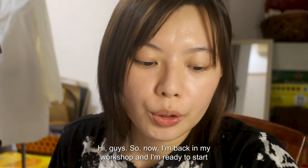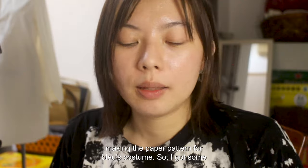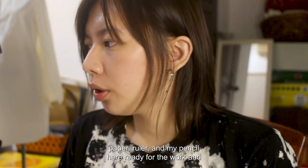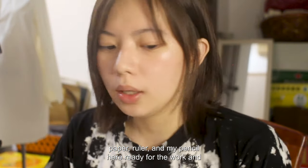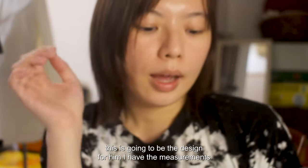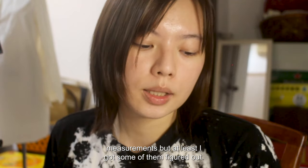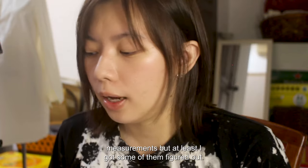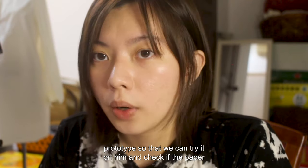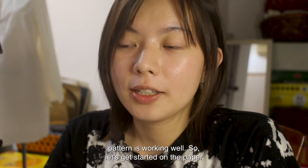Hi guys, so now I'm back in my workshop and I'm ready to start making the paper pattern for Blue's costume. So I got some paper, ruler, and my pencil here ready for the work. And this is going to be the design for him. I have the measurements here with me as well. It was really difficult to get the measurements, but at least I got some of them figured out. So I can just start making the paper patterns and then the prototype so that we can try it on him and check if the paper pattern is working well. So let's get started on the paper patterns.